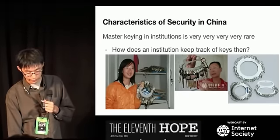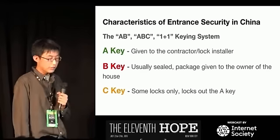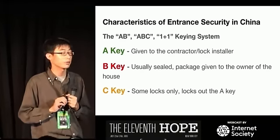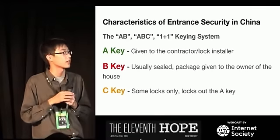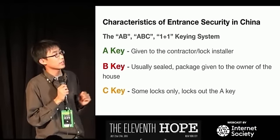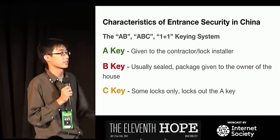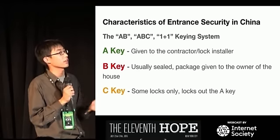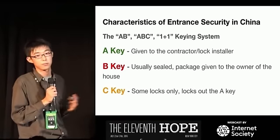All right, next. So now let's talk about the AB, the ABC, or the 1+1 keying system. Nearly all of the entrance door locks that you buy in China come with 2 sets of keys or 3 sets of keys, it depends. So the A key is always given to the contractor or the lock installer, and the B key is usually always sealed. Usually sealed, I say, because there might be 1 or 2 that's not sealed. That package is given to the owner of the house. So while the contractor is building the house, the owner can also still get into the house. The C key is used to lock out the A key after they're done building the house.